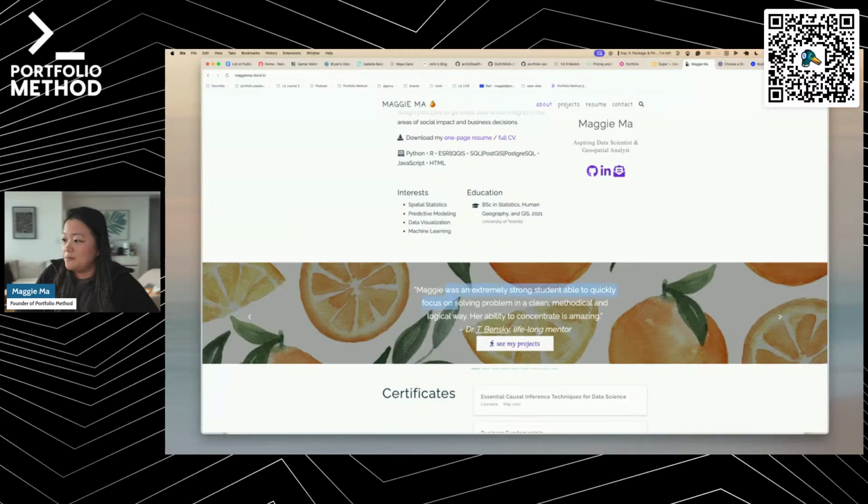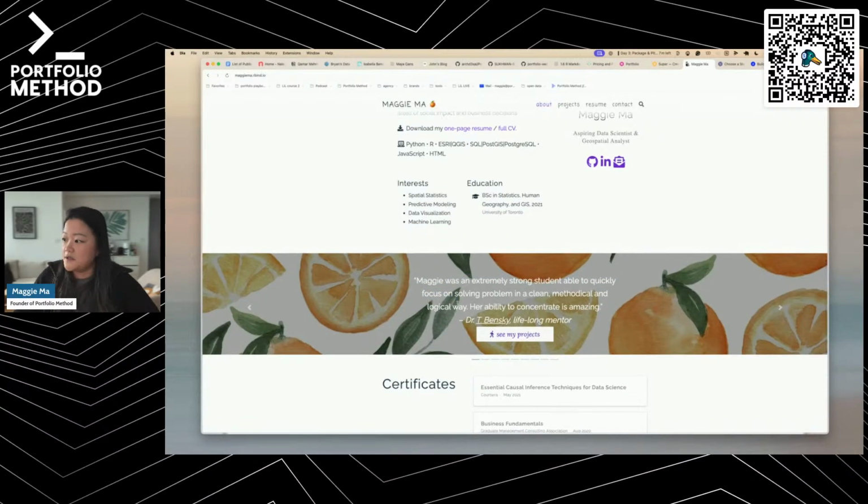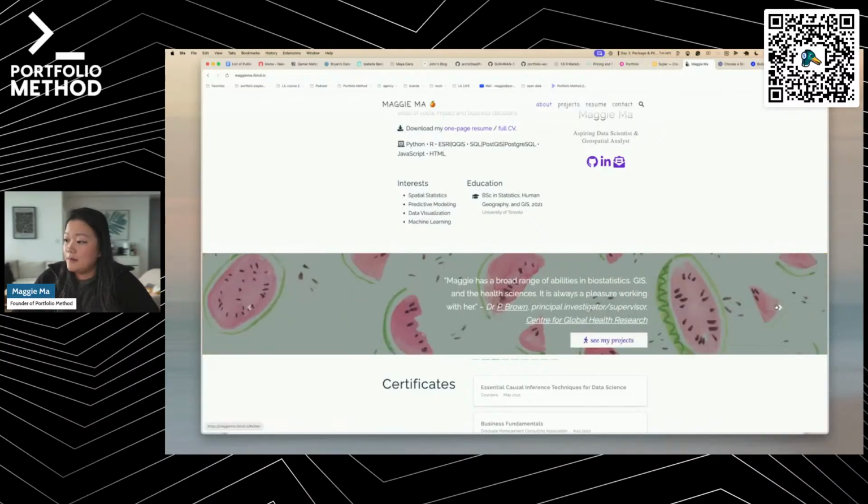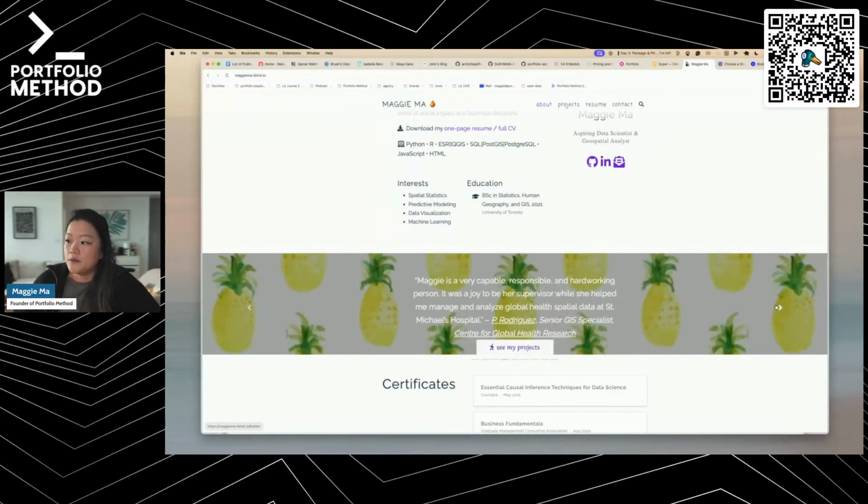Dr. Bensky said Maggie was an extremely strong student, able to quickly focus on solving problems. And I really love the options we can customize. So you can add things like this that people probably don't typically expect in a portfolio website. That's going to add credibility to what you are doing and who you are.